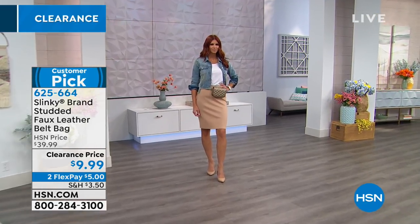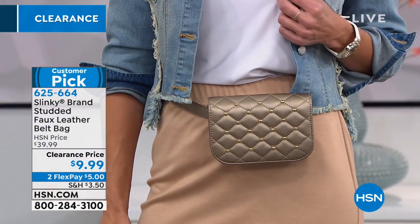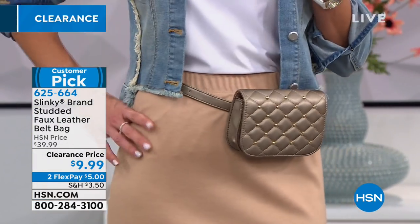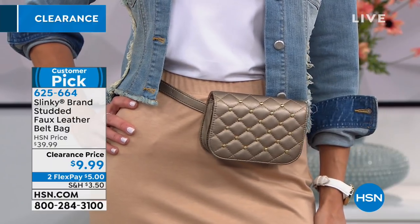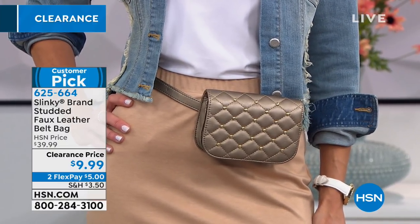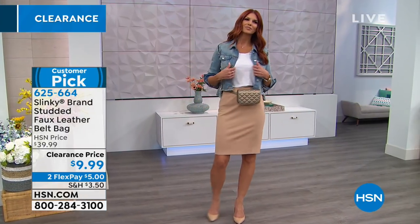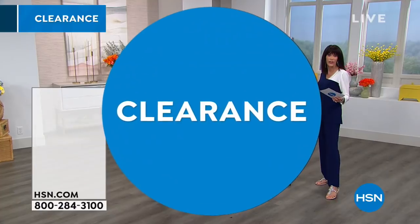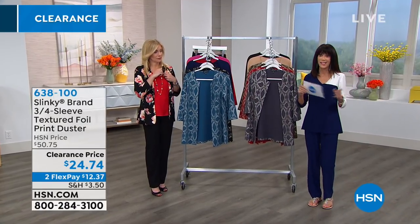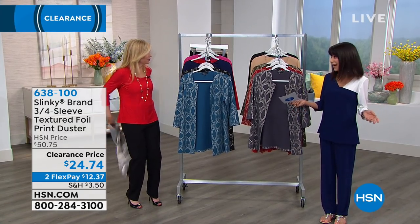It's quilted. It is so cute. And look at it. Tons of colors to choose from. I think there actually is 10 colors. Yeah, there are a lot of colors to choose from, but look at how fabulous that looks on Sonia. And I'm thinking, gosh, you're planning a vacation, or you're going sightseeing, you don't want to carry a large bag, or even if you're just running around with the kids, how great that would be, stylish. And the price at $9, crazy.